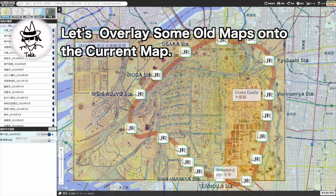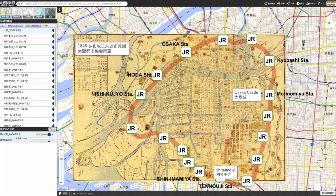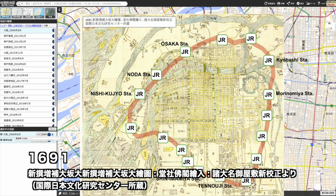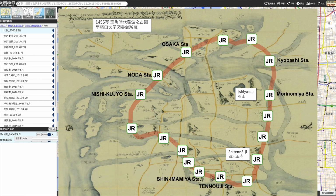Now I would like to place a map of old Osaka on top of this modern map. The location where the map is placed is not very accurate, but since it starts from around Osaka Castle, I think the area around Umeda, Osaka is correct. I also overlaid a map of the Osaka Loop Line to make the location easier to understand. Looking at maps from 1845, 1691, and around 1456, you can see how this area gradually changed into a city.